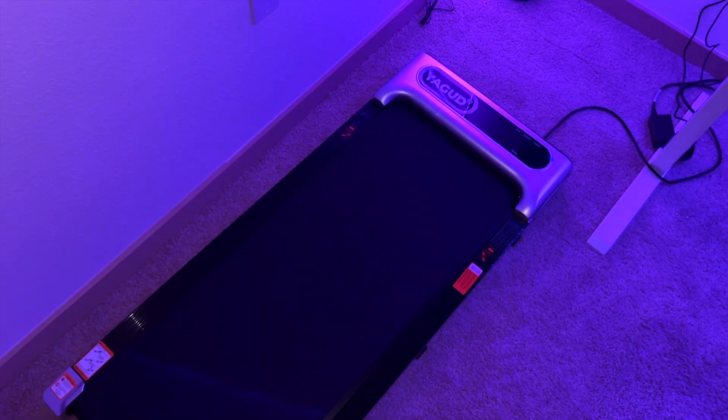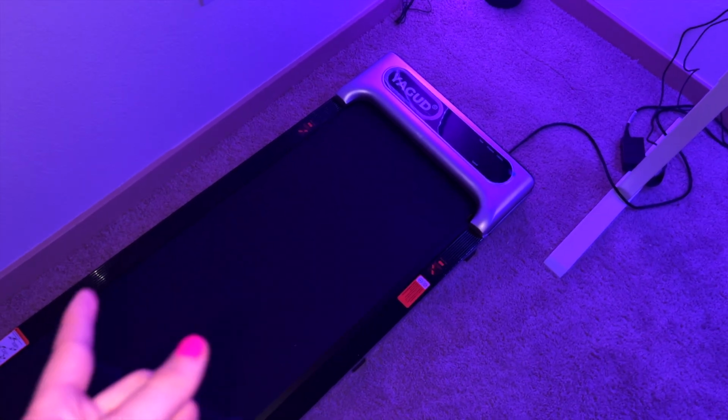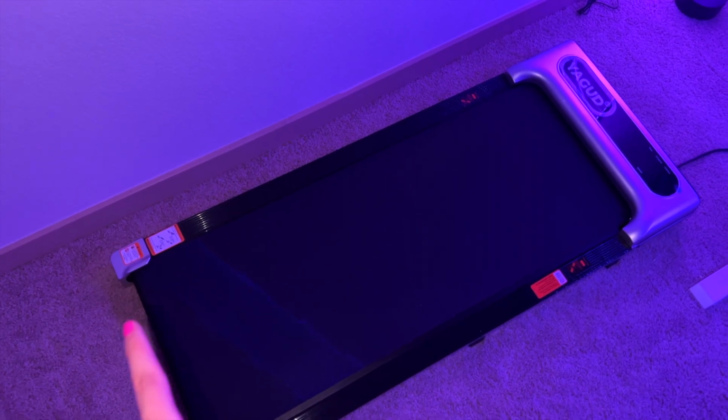And if you are looking for something to help you be more active during the workday, I'd highly recommend. It can go super fast, but just be careful because it is very easy to slip off the end. I have done that a few times.